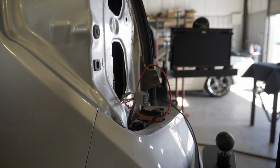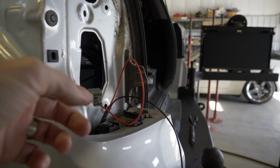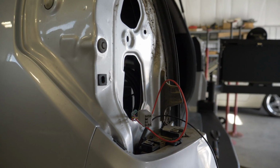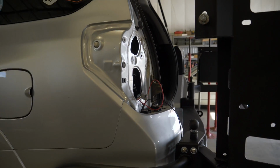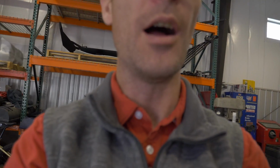Just finished wiring in the license plate light, and so they just tap that into the tail light running lights. That's why this tail light is out, and obviously we'll put that back in a minute. The only loose end that we've got here is the backup camera. They've got some recommendations, but we're not taking care of that today. So I'm going to miss that, but I'll have to figure that out.